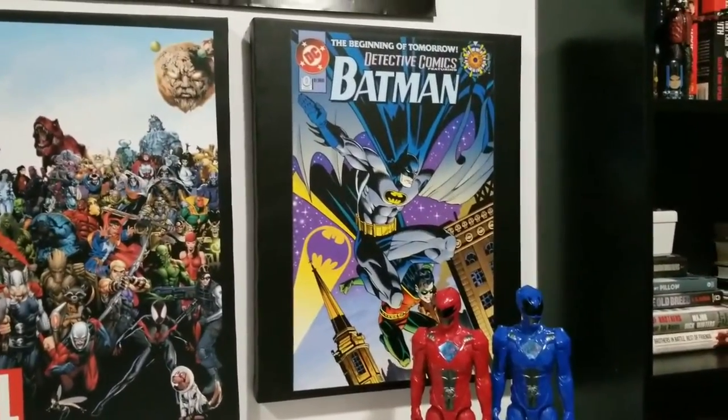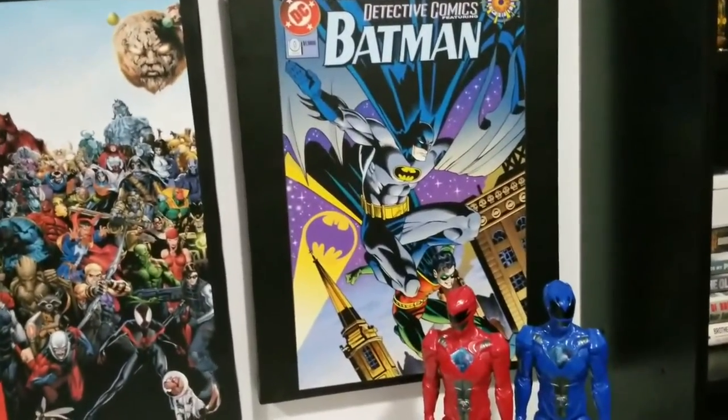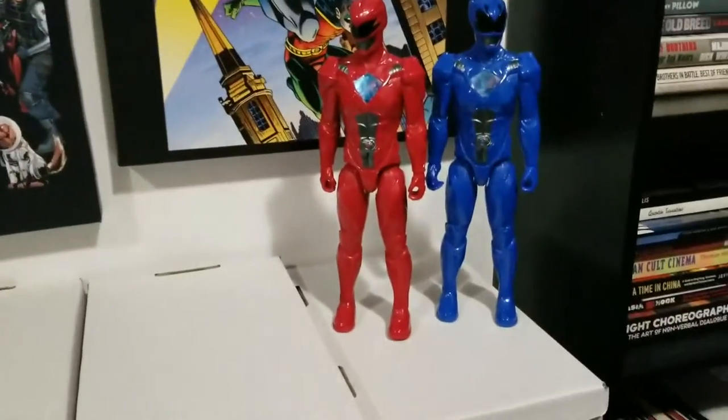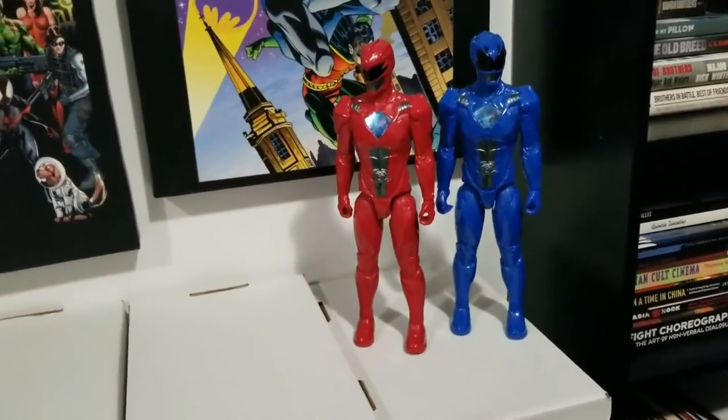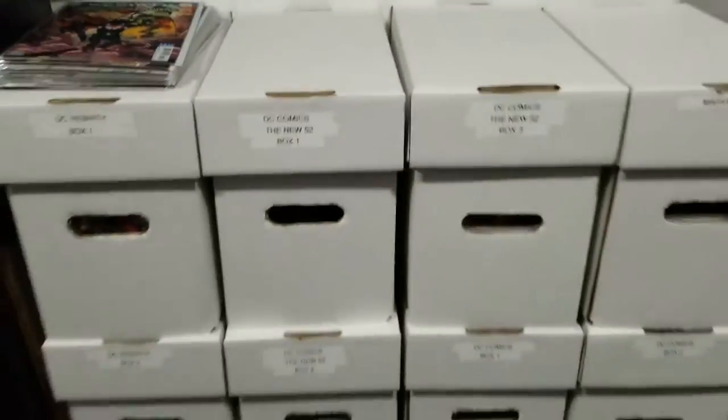Detective Comics Zero special issue print, which is a book I do have and did enjoy, so I thought that'd be cool to have on the wall. Couple Power Rangers figures I got for my birthday. This pile on top. These are all my comics.